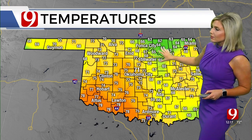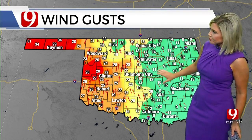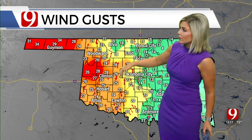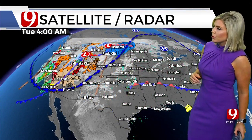We also have some areas of light rain, but in southwest Oklahoma, we have mid and upper 70s already, with the south wind anywhere between 10 to as much as near 30 miles an hour on the west side of the metro, and gusts anywhere between 25 to 30 out in western Oklahoma.